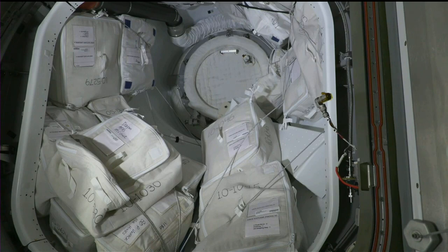ISS power connection established. Freedom copies.